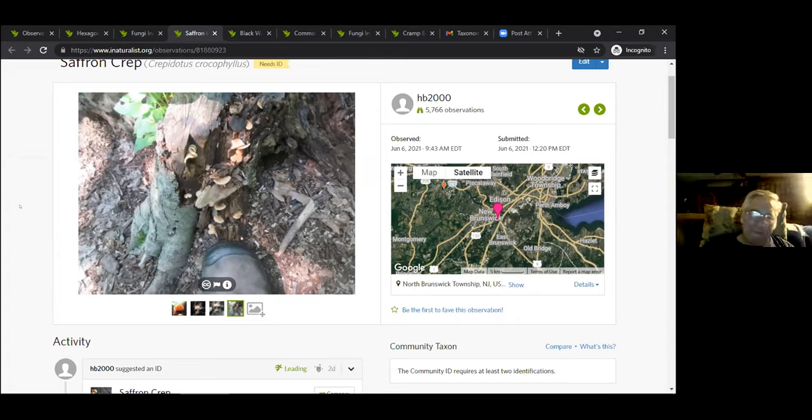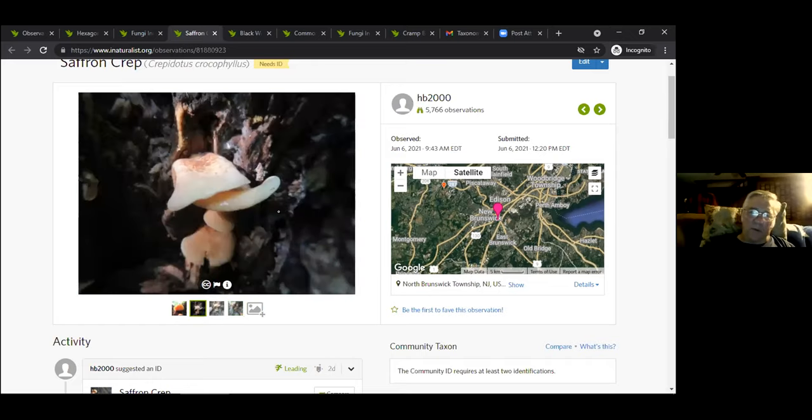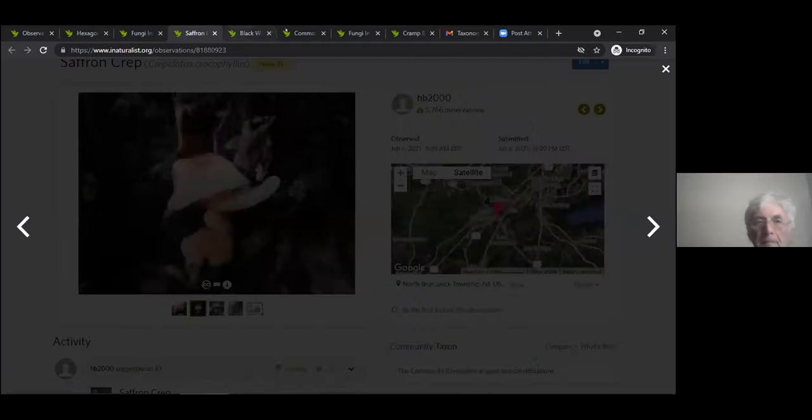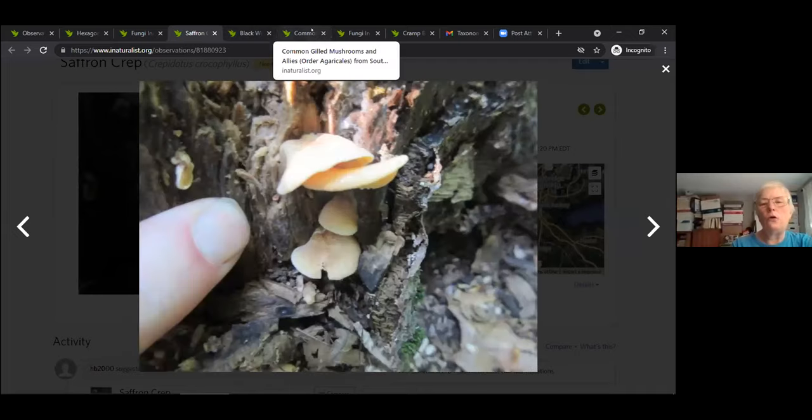And by the way, if you really want to know if you've got a Crepidotus as opposed to any of a variety of other stockless or virtually stockless fruit bodies found on wood, then just take a spore print. Crepidotus spores are always brown. Okay. Dorothy would call the shape petaloid, like a petal of a flower.